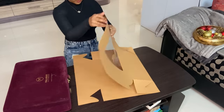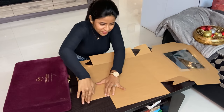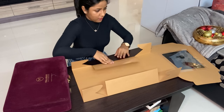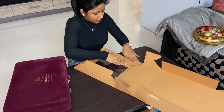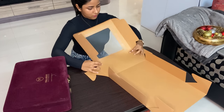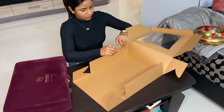Finally, I was done with all the baking and decorating, and I was taking my very first order out. It was a dark chocolate truffle cake. It is one of my favorite cakes personally, and it is one of my signature creations, and it is so good. I really love this cake a lot, and it was time to package this and send it with a lot of love.